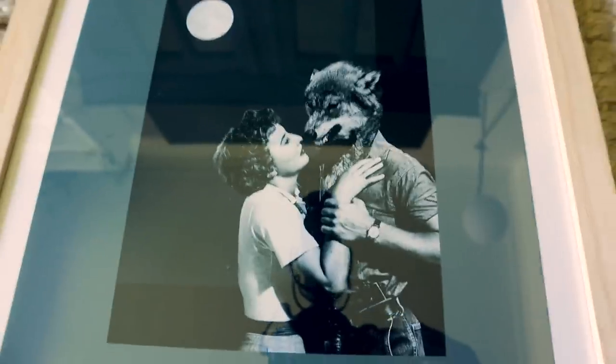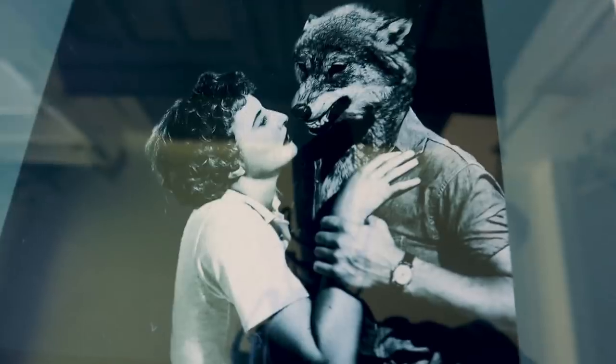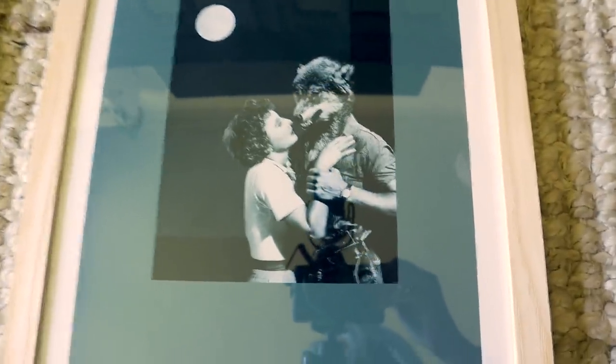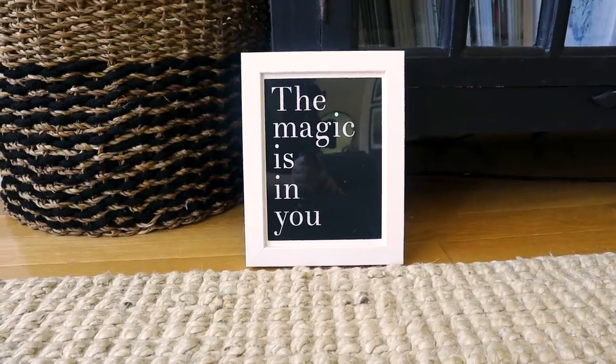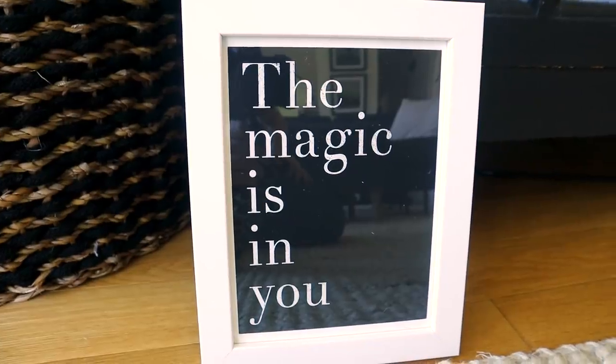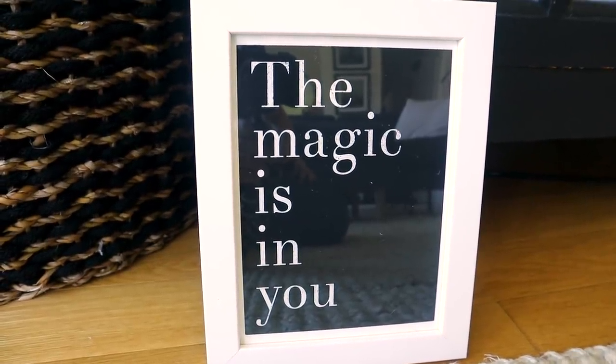As you can see, I try not to take things too seriously, and this definitely fit the bill. It's fun, it's conversational, and it definitely deserves to be on my gallery wall. The last print that I'd ordered was this cool typographical art print that said, "The magic is in you." Do I need to say more? You guys get it, I know you do.